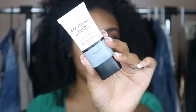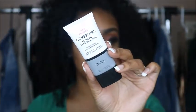Also sent me a mattifying one, which is this one right here. Oh no, I am a dry skin girl, so I'm definitely going to go in with the moisturizing primer. It says the moisturizing primer is formulated with coconut water, and it's for moisturization, while the mattifying primer is made with kaolin clay to help absorb and control oil and to prevent shine. So that's definitely not for me. We're going to go in with this one right here.